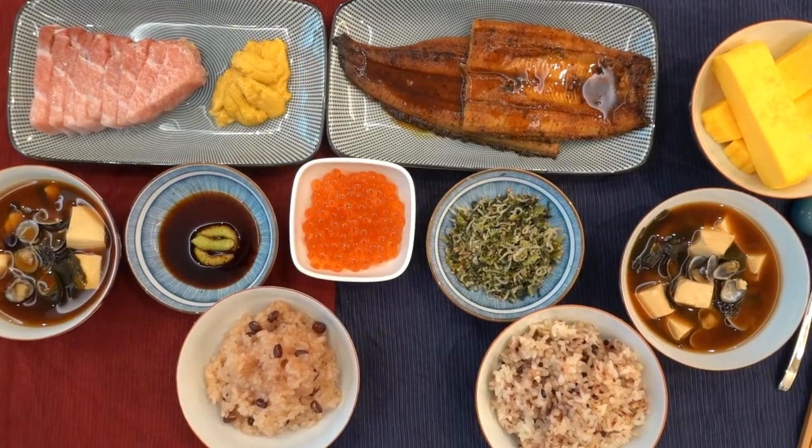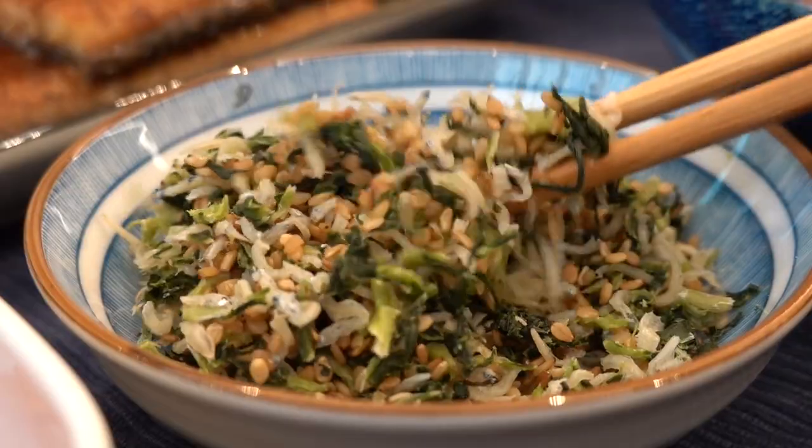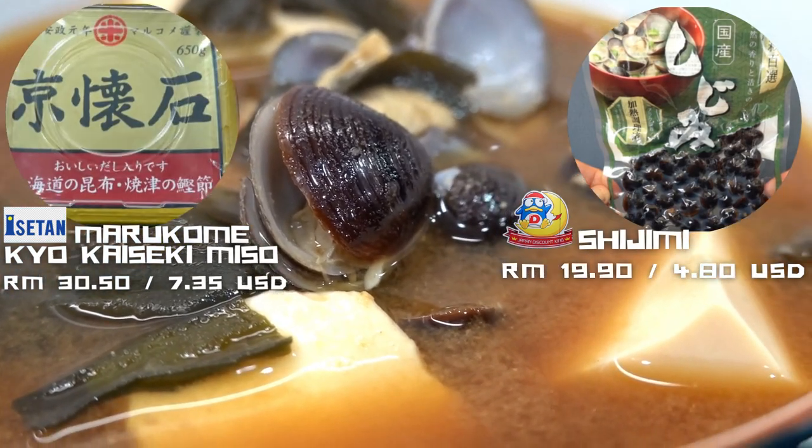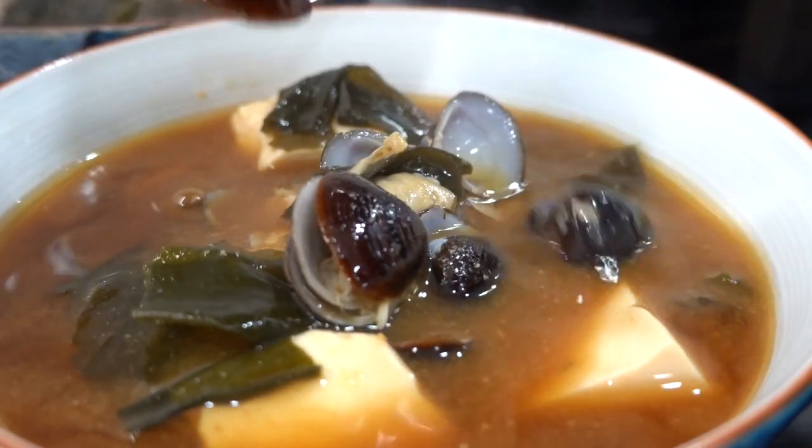Finally, we are done with our lunch. So we've got a lot of food here. It's generally a very rice base with side dishes and condiments. We've got some miso soup that we've made using all the ingredients that we purchased, aside from the tofu. Tofu is locally bought. So I think we start with the soup first. I want to try out the soup first.